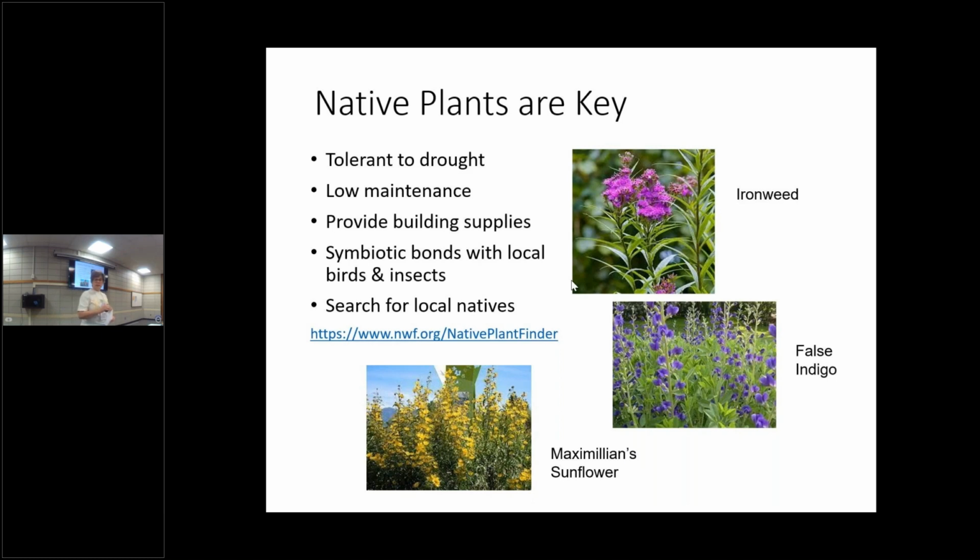So search for local natives. You can go to www.nwf, which is nationalwildlifefederation.org, and search for the native plant finder. You put in your zip code and it will give you a list of native plants. Prairie Moon Nursery is a native plant nursery. You can buy both seeds and plants.